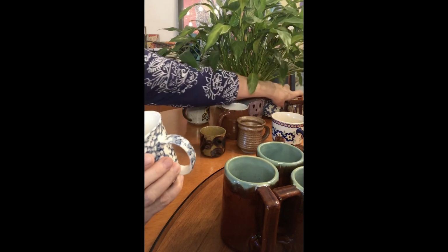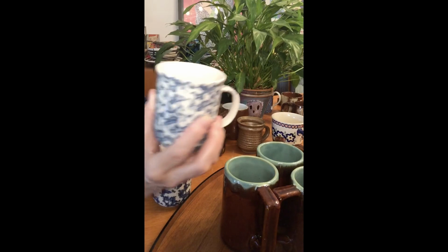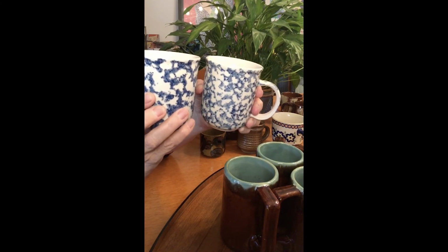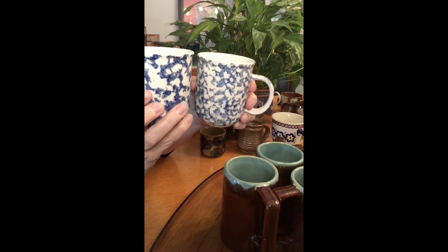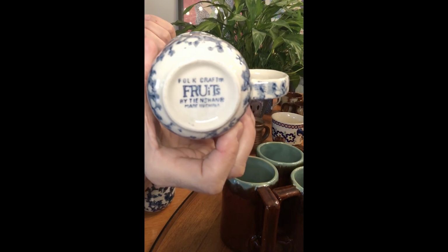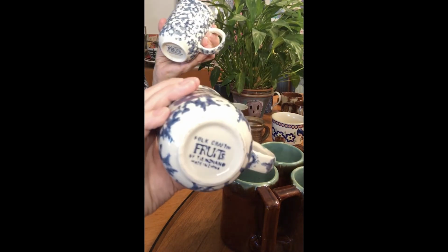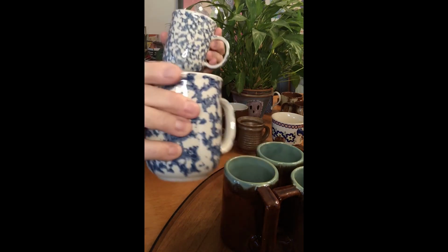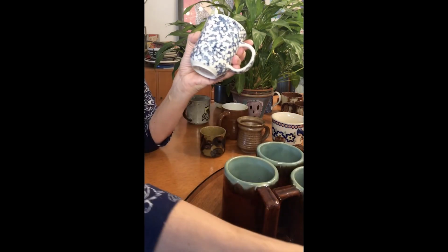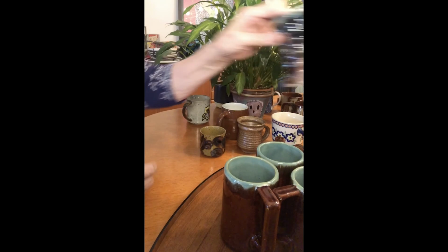This is a fruit mug. I've got 2 of them. They are the speckled blue, probably from 2 different firings, because you can see the blues are a little bit different. They are called the Folk Craft Fruits, and I've only seen 2 of these in the last year, so I don't think that these are that common. They're great. They're, again, heavy. They hold a good 8 ounces, and they'd make a great coffee mug, morning mug.